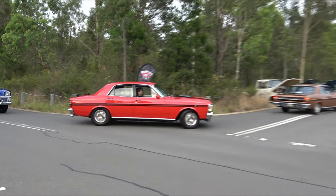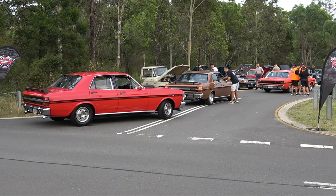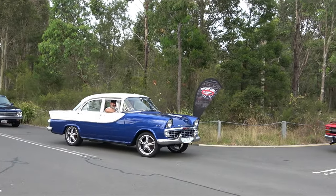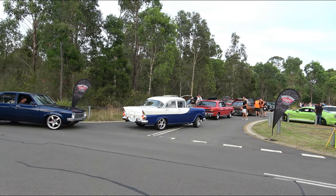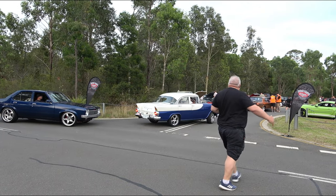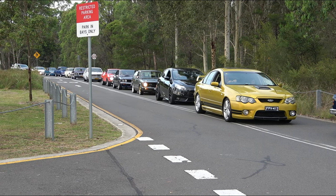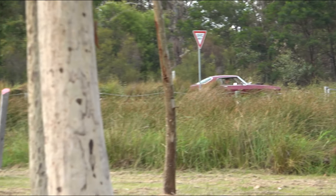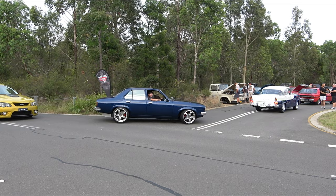How you going? Nice. Just getting packed here now. Morning, lad. Out of the 61 Holden, looking chic. Morning. Massive lineup. Big turnout today. Yes, sir. Chic stuff, the Toranas. Yes, indeed. Beautiful.